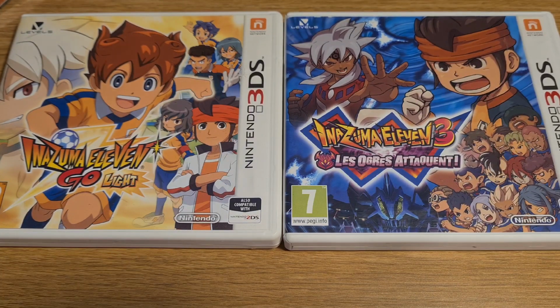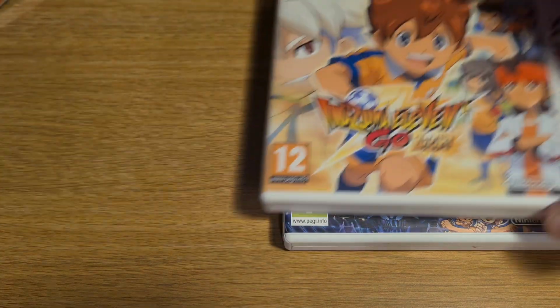I believe there's an anime of this as well, but being so far behind on the series, one day I will hopefully get around to the rest of those. They are relatively expensive as well. So Team Ogre Attacks, which is the one in the different language there, it's worth £54.39, and Inazuma 11 Go Light is currently worth £29.53.